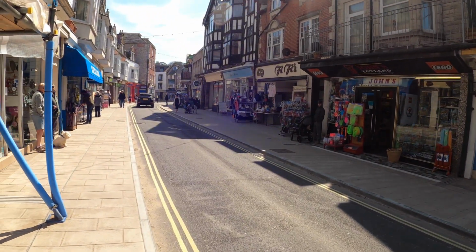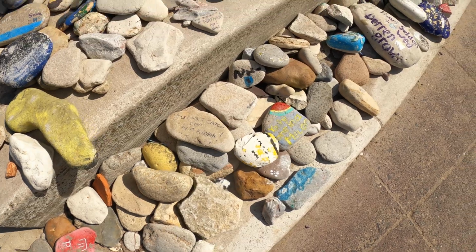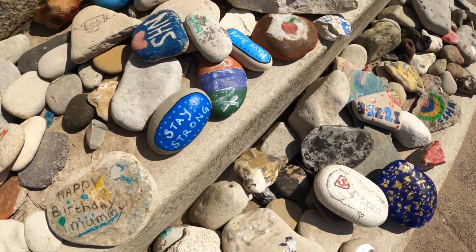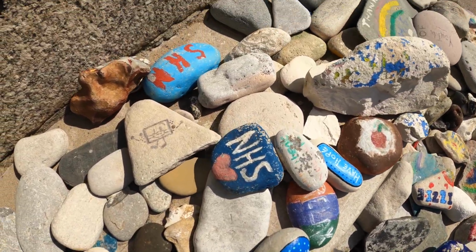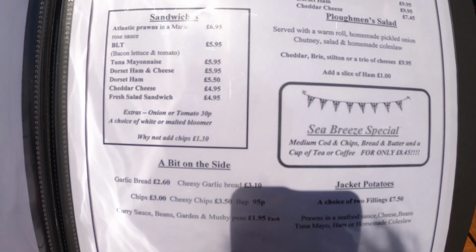So it's now lunchtime, time to find somewhere nice to eat, hopefully by the sea if we can. And on the way back we saw these pebbles that had been painted as a tribute to the wonderful work all the NHS staff have been doing over the last year. But it is now lunchtime, so we have stopped here.